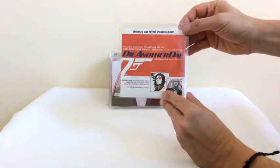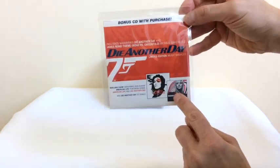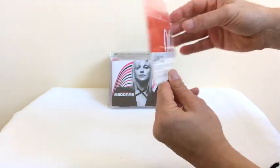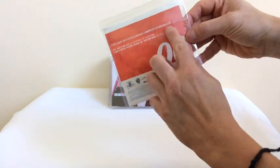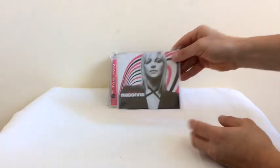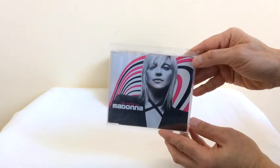Here's a special promotional only CD which was available only with purchase of the Die Another Day album, soundtrack album. This is a rare promo item, and this is what the disc looks like. It's got a cool version of Die Another Day on there, only a few of them around.